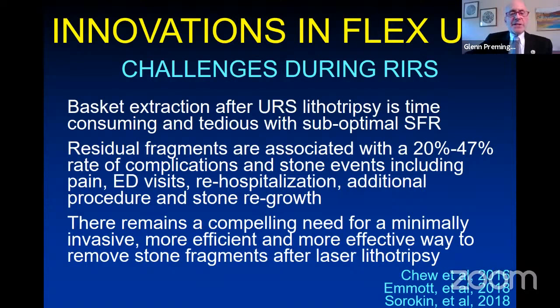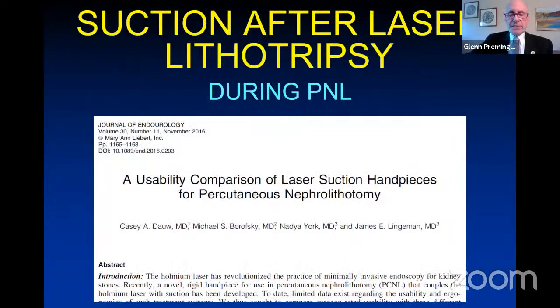And as has already been mentioned this evening, residual fragments are associated with upwards of a 50% rate of complications and stone events, including pain or ED visits or rehospitalization of the patient. So there remains a compelling need for a minimally invasive, more efficient, and more effective way to remove stone fragments after laser lithotripsy.